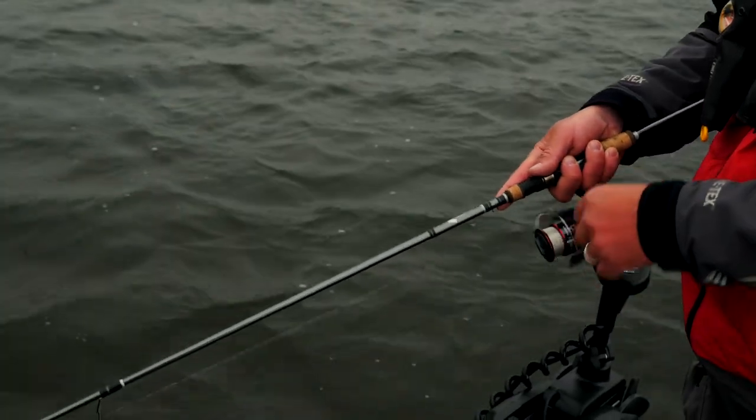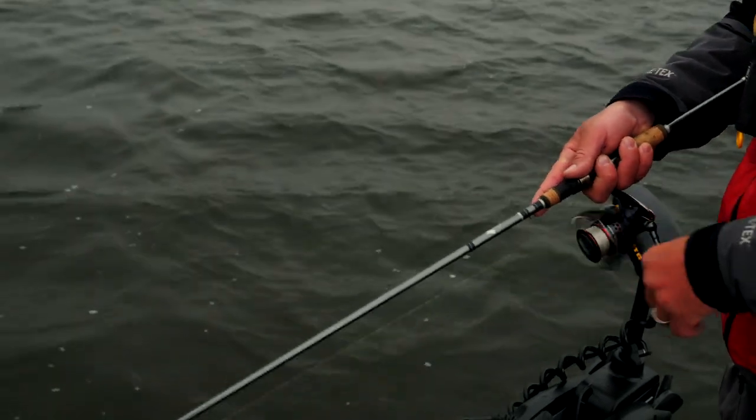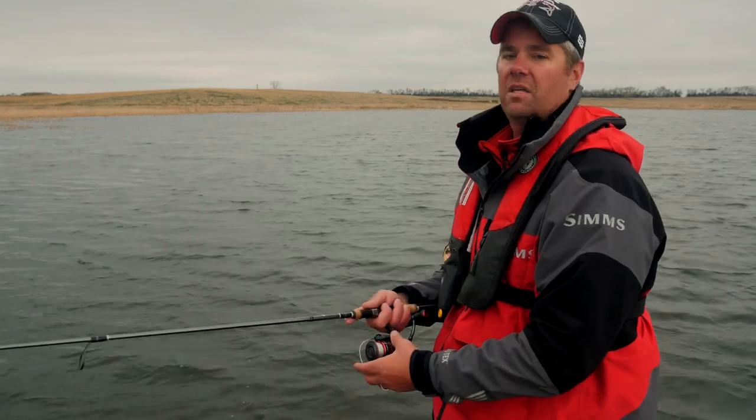When the water warms up, just a straight retrieve with a deeper diving shad wrap very often will work in these situations. But right now with the colder water, the fish really respond well to that twitch pause.